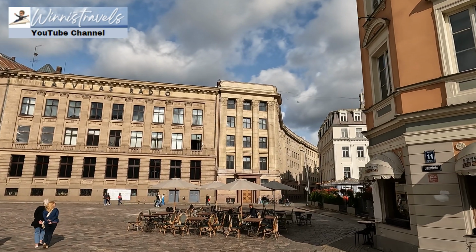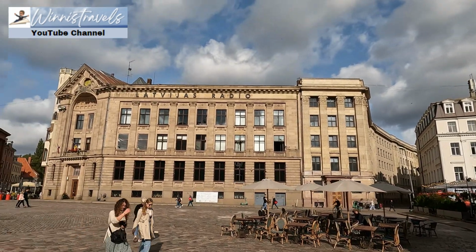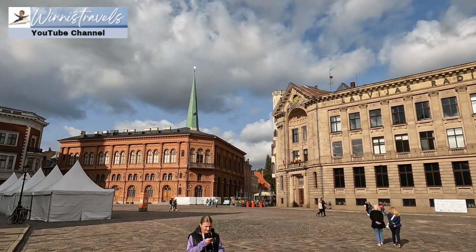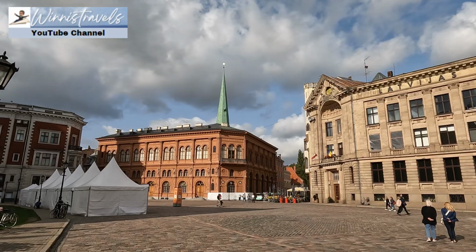Brownish orange building. It was built in the middle of the 19th century as Riga Bourse, or stock exchange. Now it's a museum of foreign art.